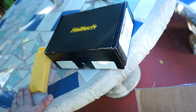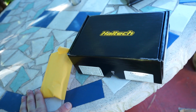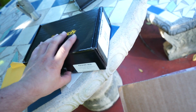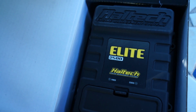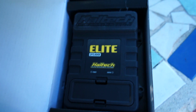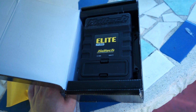Of course, here's the good stuff I never thought I was gonna buy. I never thought I was gonna get to this level of engine management, at least this early on, but I'm glad I did, because that means I don't have to worry about spending it again later. But rather than what I planned of a Haltech Elite 2000, we got a 2500 on our hands right now. So we probably have one of the most advanced ECUs for a street car, and probably all you ever need for a street car right here.